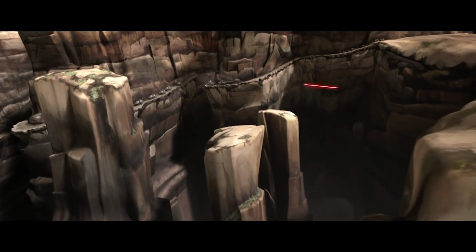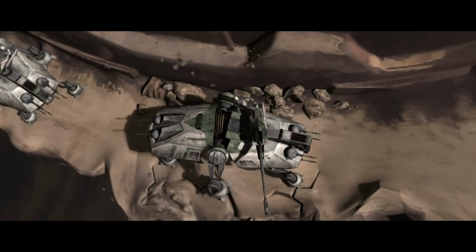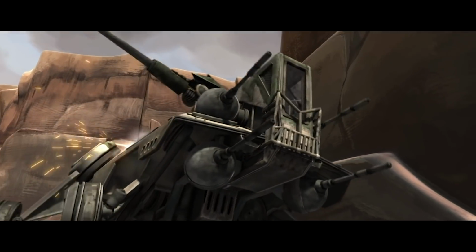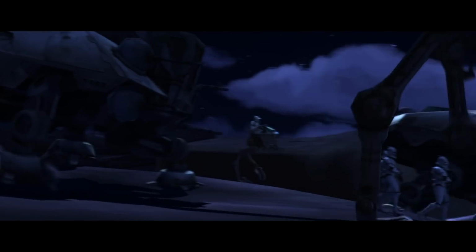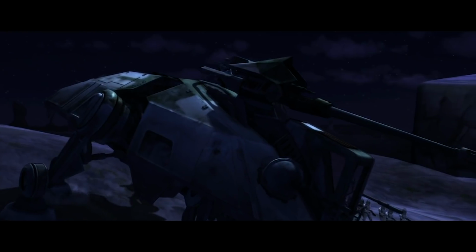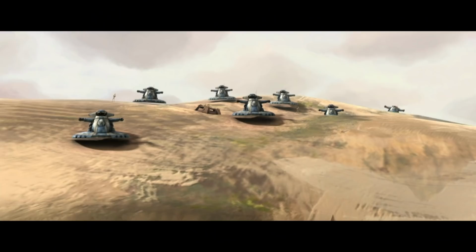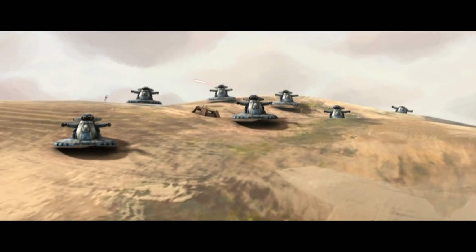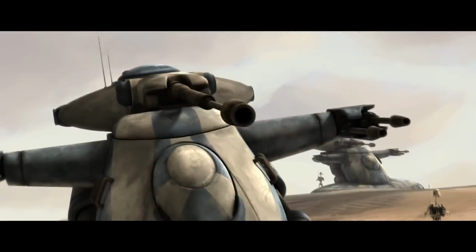In our last episode, we talked about how the ATTE wasn't exactly the most efficient main battle tank or whatever role it was required to fill. One of the major reasons why we dislike the ATTE is its form of locomotion. It uses walker legs, which are just terribly slow for almost every type of situation, especially when you compare it to a vehicle using repulsor lifts. The Separatist armored assault tank was an excellent design idea. The actual execution of that design is a whole other issue.